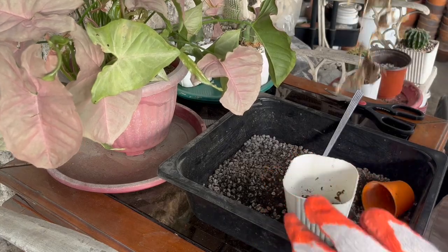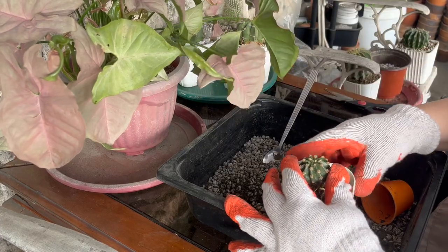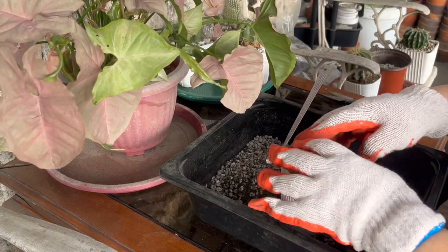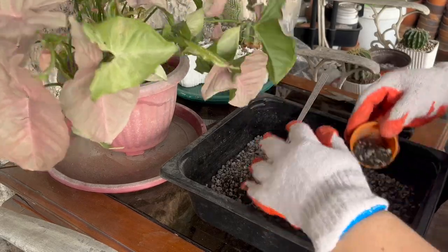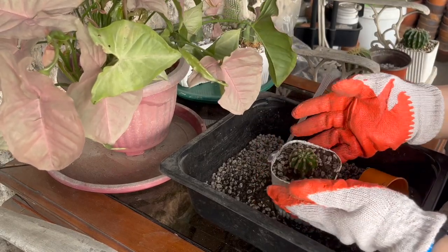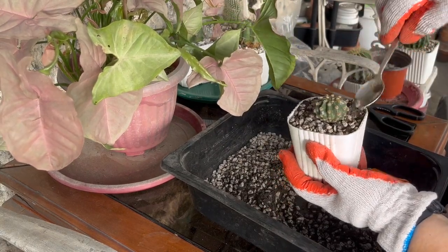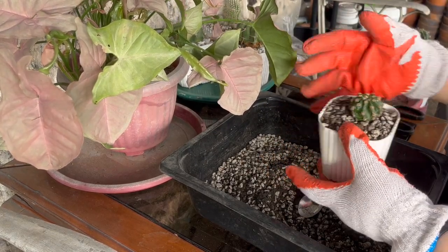In repotting your cactus, you just suspend by holding the cactus with one hand while the other hand fills up the pot with the soil, just to keep the cactus in the middle or in the right position. So we're done repotting the baby cactus. We're also going to top this with the deco rock, which is the white rock, later on.